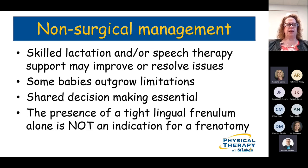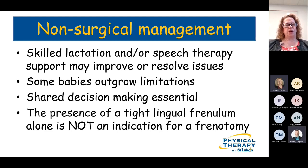So there's certainly non-surgical management. Many of these babies will outgrow the limitations. They can have time with skilled lactation or speech therapy, working with how they suck, how they move their tongue, working on improved tongue movement, even physical therapy, although I didn't mention it here on my slide. I've had babies who have some torticollis, and you work on the torticollis and their tongue movement improves significantly.